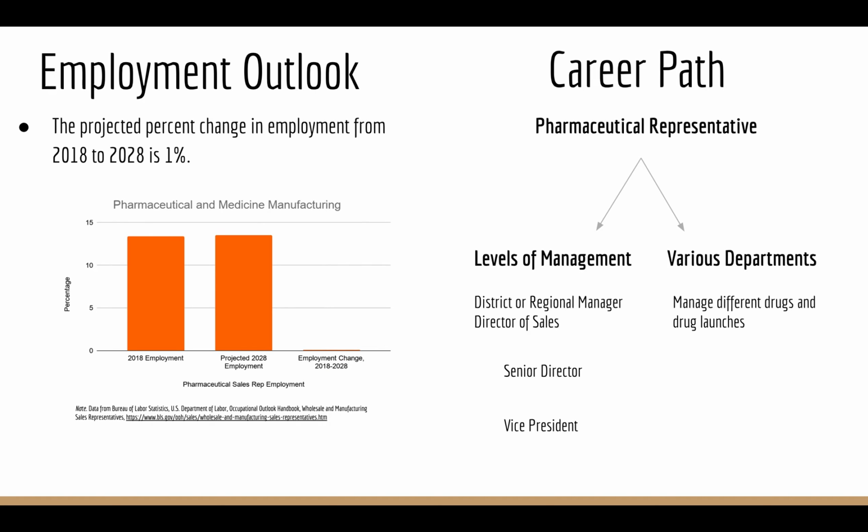So, for the career path, you can go two different routes. You could start off as a medical sales rep and move to different levels of management, such as district or regional manager, directors of sales, or a senior director or the vice president. Or you could work in various departments, such as managing different drugs and drug launches. And for drugs, I'm talking about medical purposes.